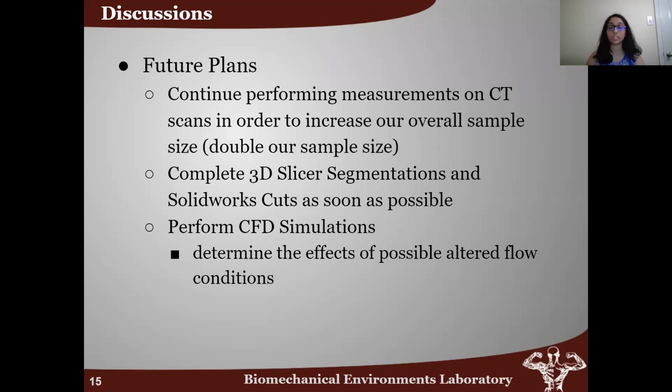These tests will allow us to determine if there is any difference in the flow of blood after receiving LVAD implantations and determine the effects of possible altered flow conditions. From there, we can determine if there are any necessary changes to be made to the implantation procedure of LVADs.